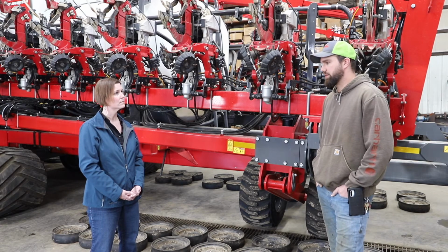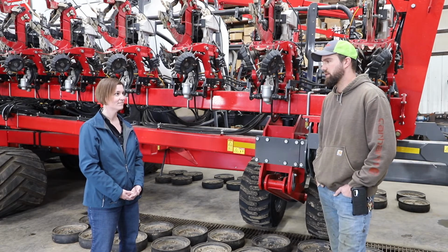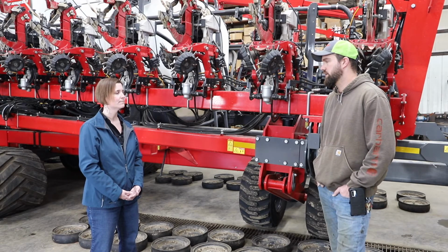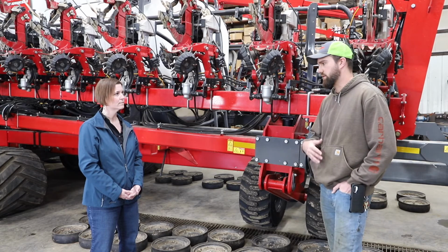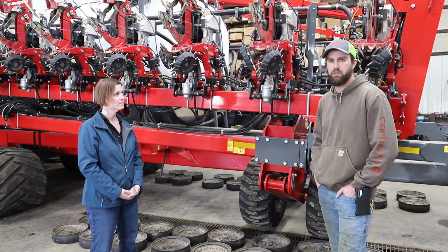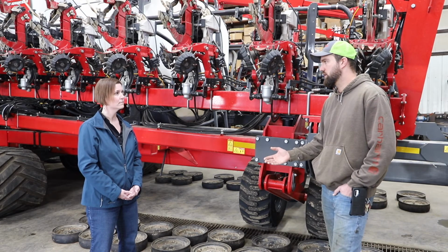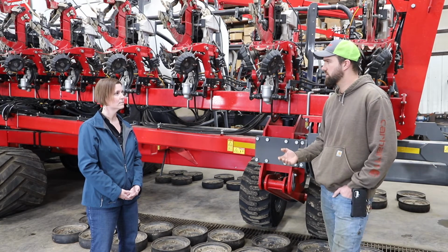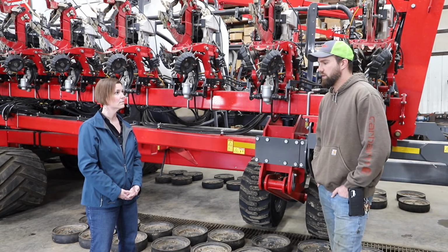One example I can provide is in 2018 when we all got rained out, we had a lot of prevent plant acreage. That was a good experience for us to just go in and get a lot of acres to a thick cover crop, planting into it in 2019. The stand was so much better than beforehand. And that was for corn.